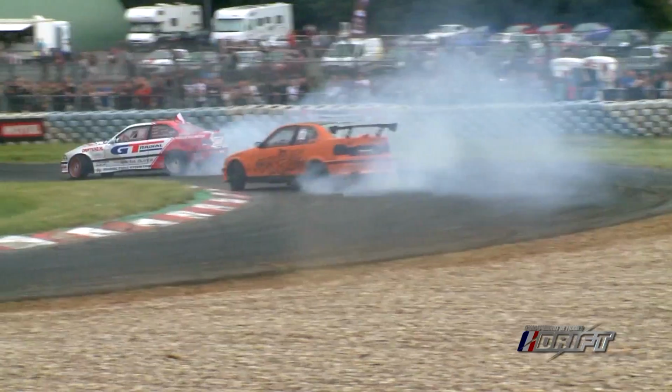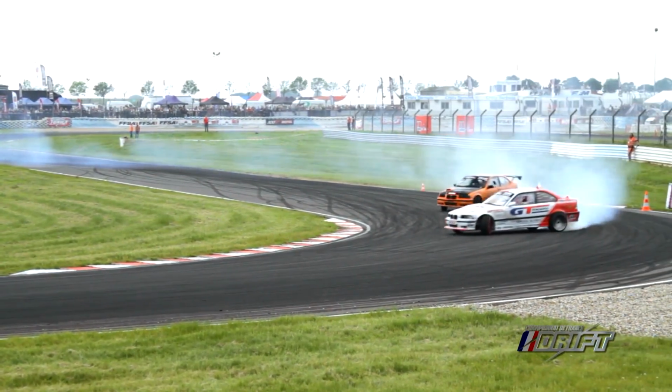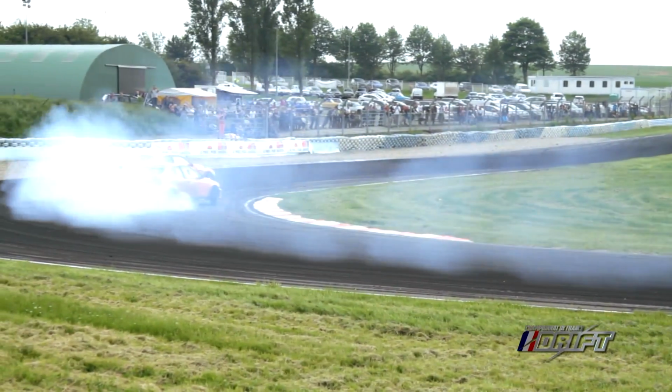Benjamin as leader is attacked by Romain. Romain can't get closer to Benjamin. The line is not really the best one. Benjamin is going to reach the last clip, and it will be a 6-4 for Benjamin.